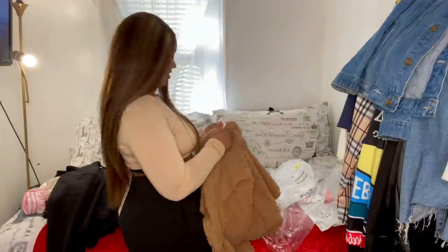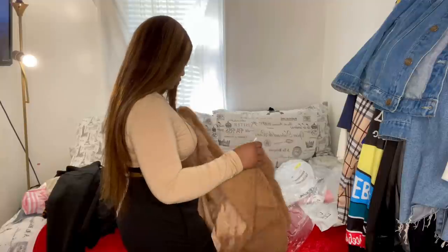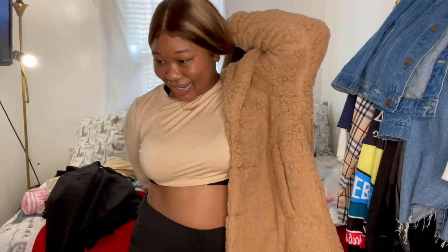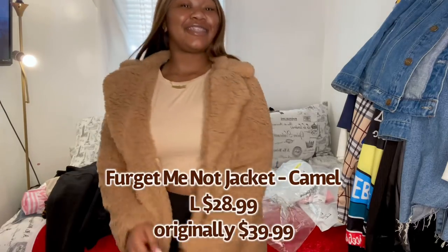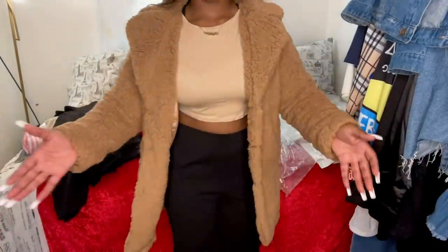Try on my coat. You know, it's just one of the short ones. I want a long one too, but they didn't have the long one in my size. Oh yes, I'm gonna definitely be warm this winter. This is cute. Let me show y'all. So I'm kind of short.